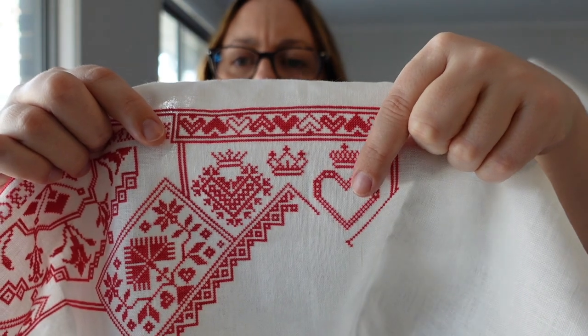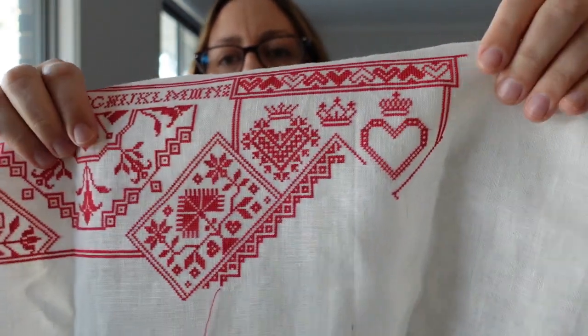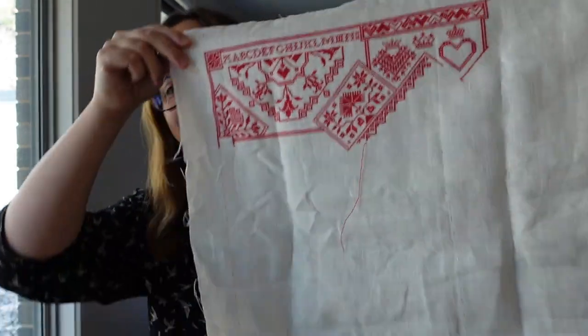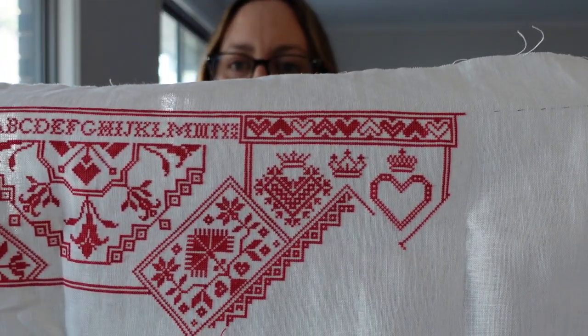I think there's still something else to go in there. And then I started working my way down here. So I got quite a bit done. There's still a long way to go. I mean, see, but yeah, that was fun. I really liked working on that.